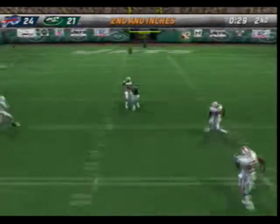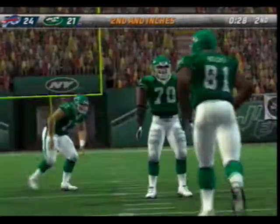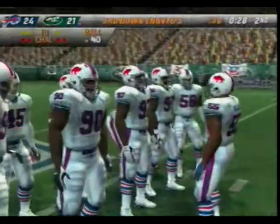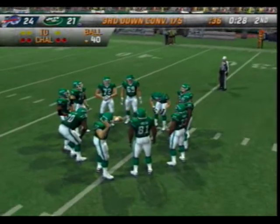Looking for the long completion over the middle. Nearly picked off. That was a good play turned bad play. Good because their zone defense worked well. Bad because he dropped the interception. That's one he wishes he could have back.